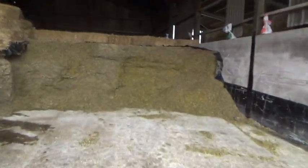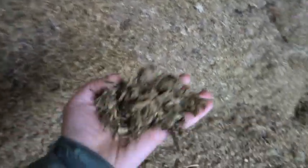We opened up the maize clamp a few weeks ago. So they're having maize and rape meal in the ring feeder. There's the rape meal over there. And here's the maize. We don't use a block cut, we just use a loader bucket, and as long as you keep going back evenly across, we don't get a problem with the secondary fermentation or rot. Again, this seems to be a good year. It smells nice. They're eating it well, and not much decay on it.